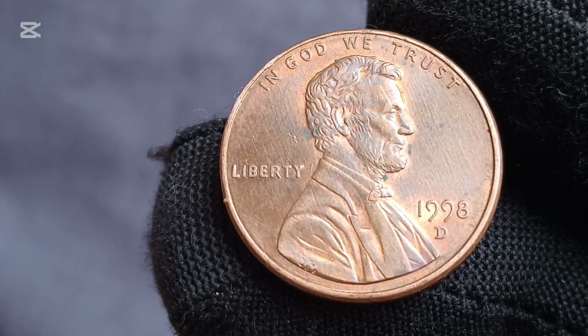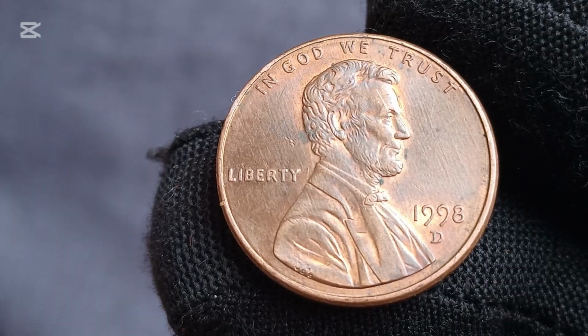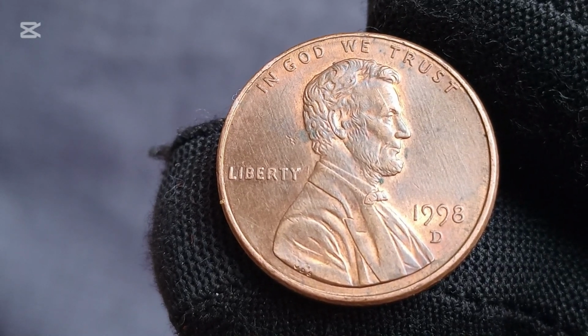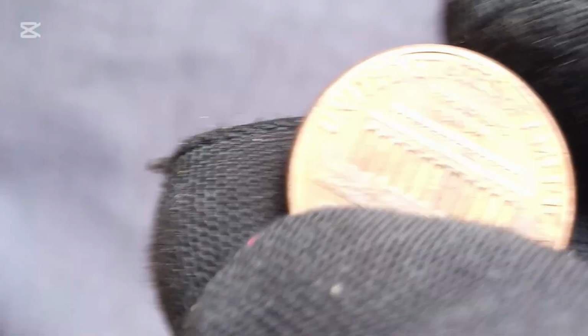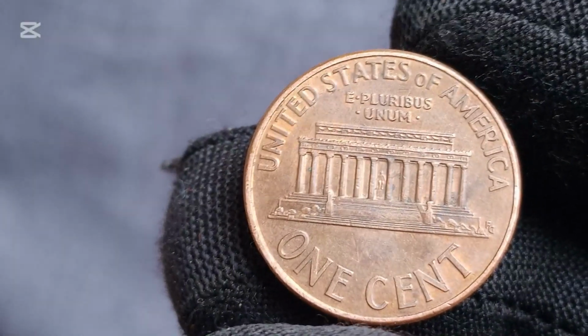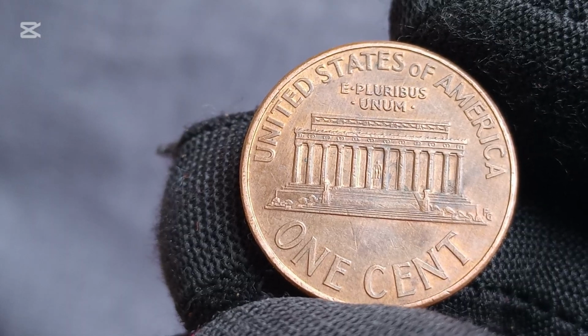Like all valuable coins, condition matters. If you have a mint state or uncirculated 1998 D penny with no scratches, corrosion, or wear, your coin's value could skyrocket. Now that we know what makes this coin so valuable, let's go over how you can check your own pennies for these rare features.